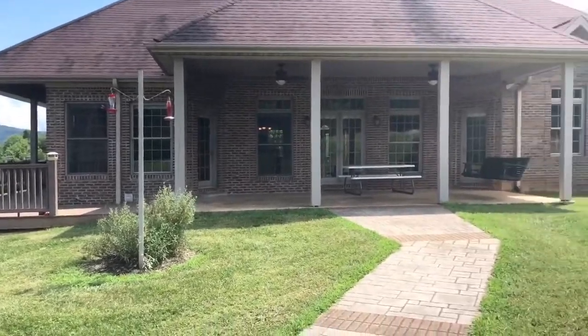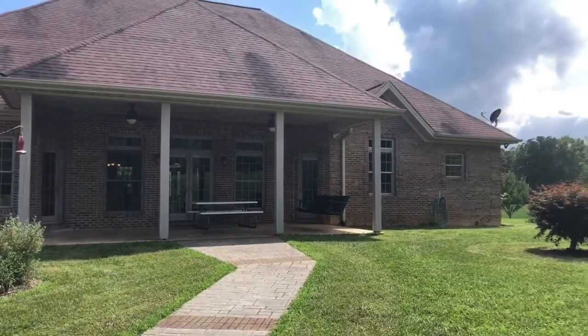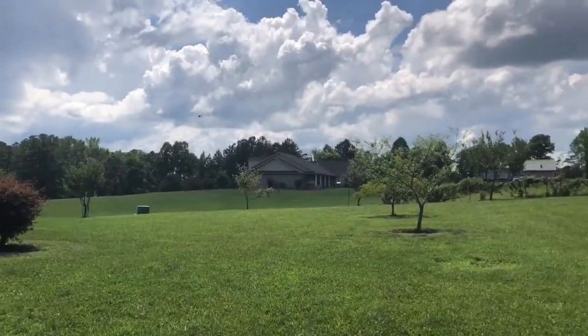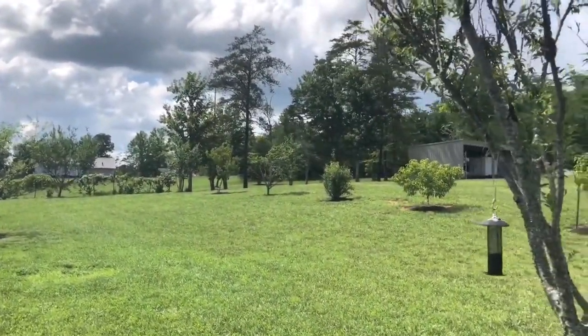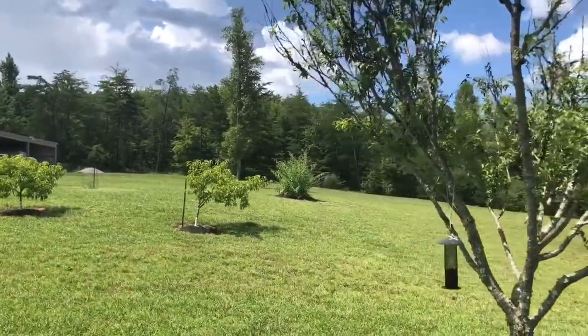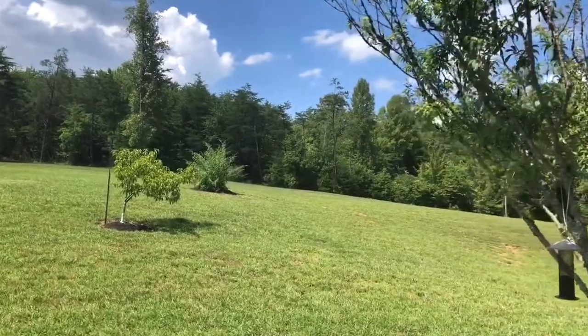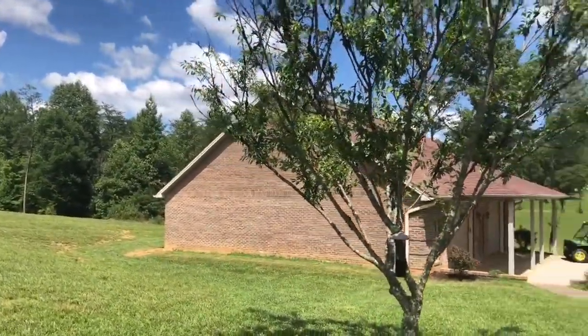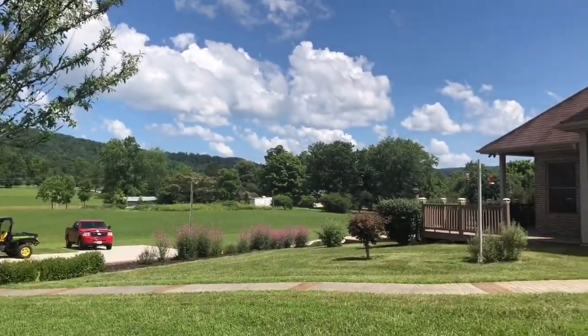If you want more information, give Jim Neal a call, 239-233-4060. We can tell you all about it. Tell you what it's listed for. Like I said, 3,500 square feet, house built in 2007. Brick home on 4.7 acres of land out in the beautiful countryside of Tennessee.